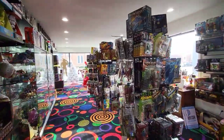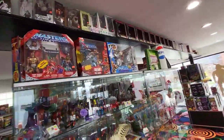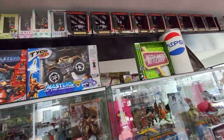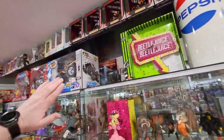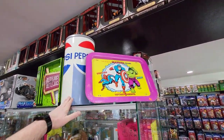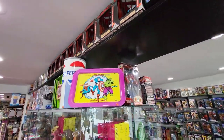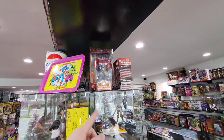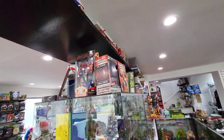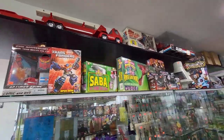I think I've showed you all the leg lamp that we have out front. Oh, up here we just kind of have some new stuff up. We got the new Alien Boglins on top of these display cases. It gives us a lot of room for nice stuff. So this is an old cooler. It's got the styrofoam inside, like an old Pepsi cooler. Then we have the old tray there. Got another Optimus Prime up here, the 20th anniversary one. I think that's the 25th anniversary one, so they keep making them.